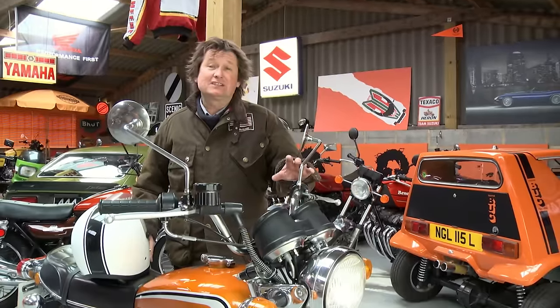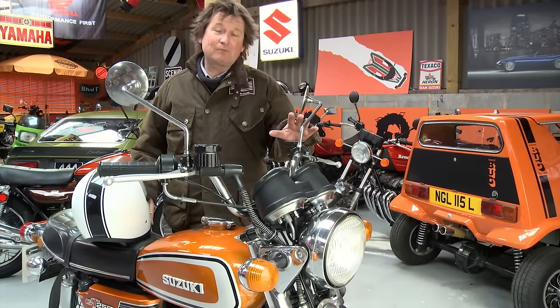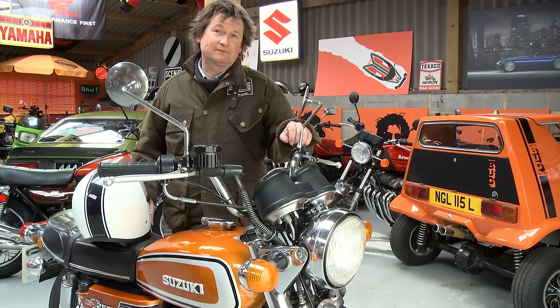GT250 production spanned virtually the entire decade, but remarkably, it remained pretty much untouched throughout that time. That didn't stop it, however, becoming the best-selling motorcycle.